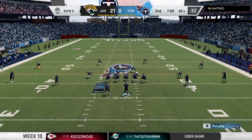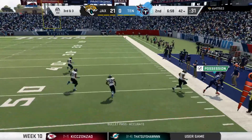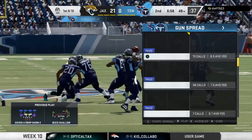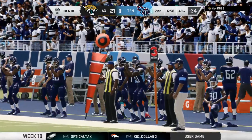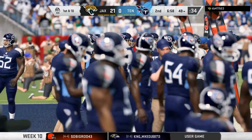Ready for the second quarter from Tennessee, and it's the homestanding Titans in possession. Now Haskins to throw it, and Woods has it complete. 3rd catch of this first half for him, and this one is a first down. 3rd and 4, he did just enough. I mean, just enough to move the chains.